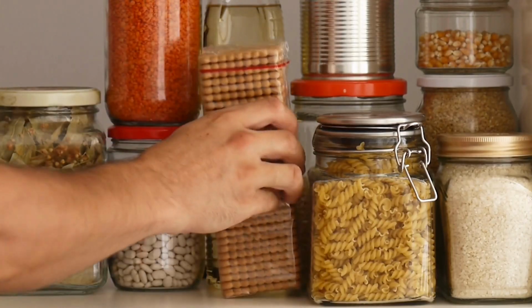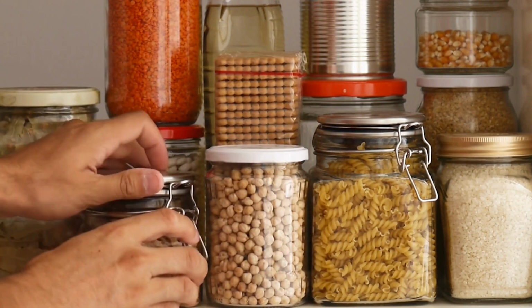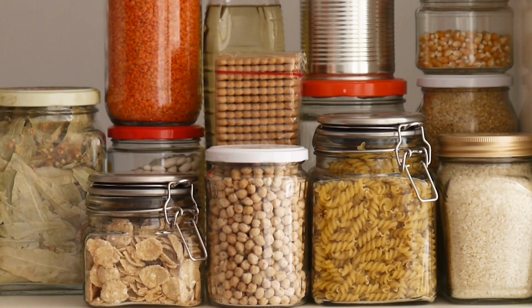If you make sure that you have some key ingredients as backup in your pantry, then you can minimize this problem. Good things to have are canned foods or frozen meat or frozen vegetables, right? Essential ingredients that you can use to quickly whip up some meals.